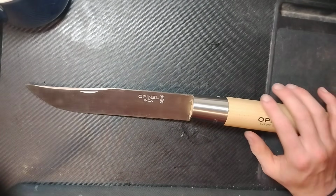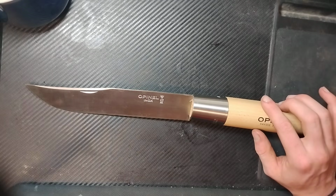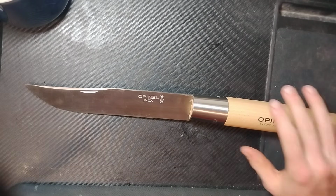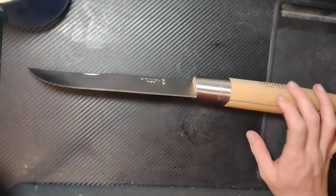It is a stainless steel. It's not the hardest stainless steel. They say 55 to 57 HRC, which is pretty soft in the world of pocket knives, generally speaking, but depending on what they're playing with, it could be pretty reasonable.